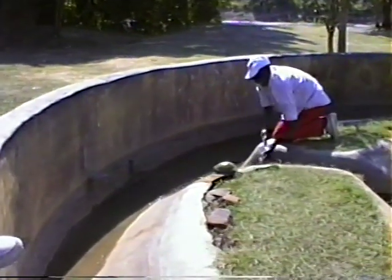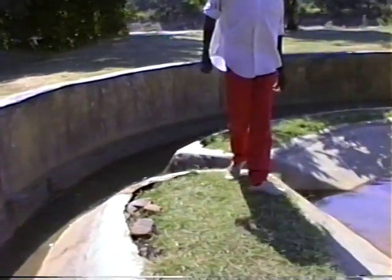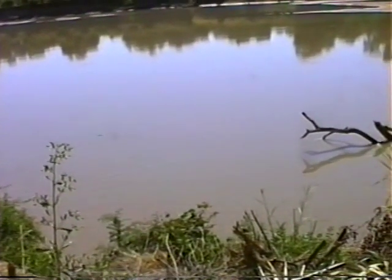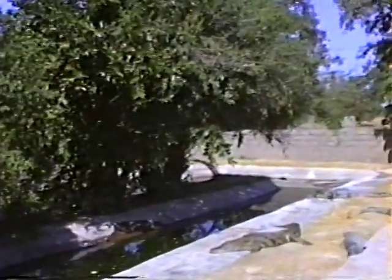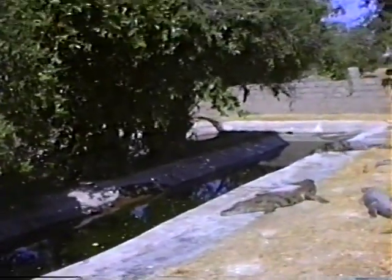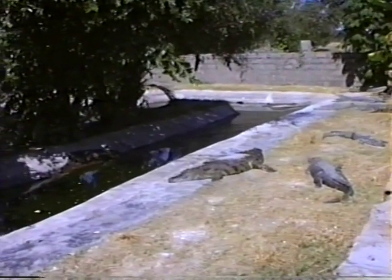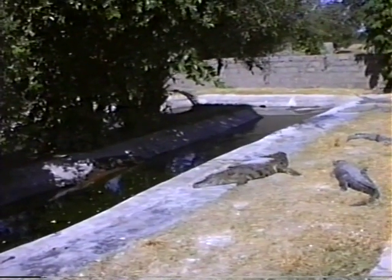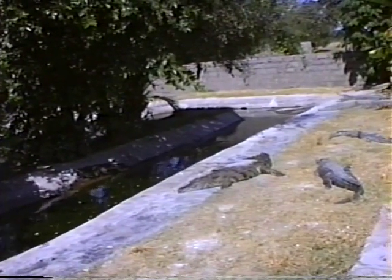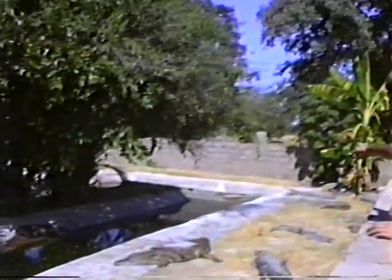They don't bite, obviously, huh? No, they can. They can give you a good nip. Yeah, they will. All these we have them in the longer river. He's just laying here. He goes under, the mouth's open then.